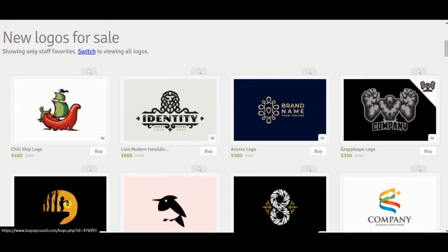Let's go to this website first. In the info section, if we scroll down, we can see a lot of logos being sold for a lot of money. The first one, for example, called Chili Ship logo, is a boat looking like a chili, and it's being sold for a whopping $400. Next to it, there are other logos being sold for $600, $300, $350, and the prices range much more than this. These logos might seem professional to you or very hard to achieve, but in reality, everyone can do this. And believe me, next up I'm gonna show you how to make your own attractive logo.